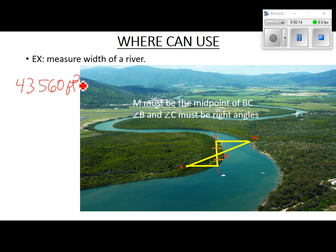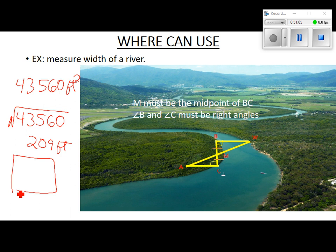So what we could do to figure it out, if it's square feet, is grab your calculators and do this for me. Take the square root of 43,560. 208.7, so about 209. If we take the square root of that, it's just feet. So is it just 209 feet from here to there, and that's an acre? It's going to be a square that is 209 by 209. So about 200 feet on each side is an acre.